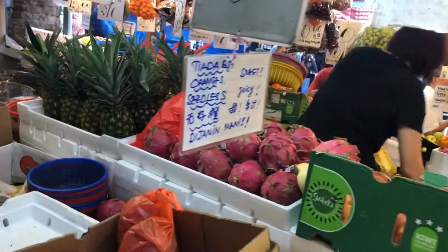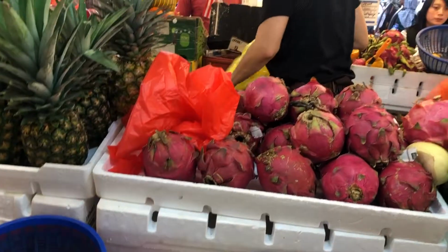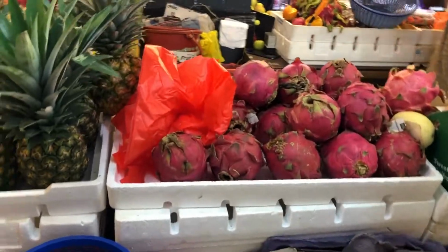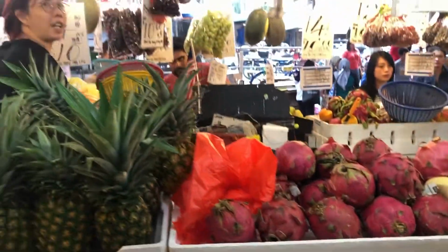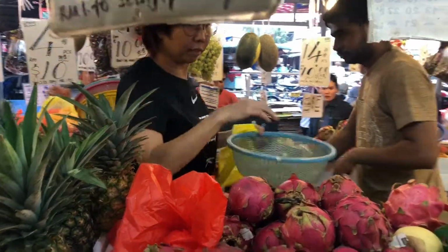I've spotted some dragon fruits. One of my favorite local fruits. I don't think it's actually dragon fruit season at the moment, so I don't expect them to be so good, but I came all the way here, so I might as well take at least one and try it later on at home. Hello. How much for dragon fruit? 6 ringgit each. Okay, can I take one, please?